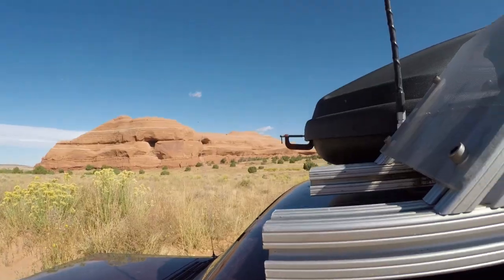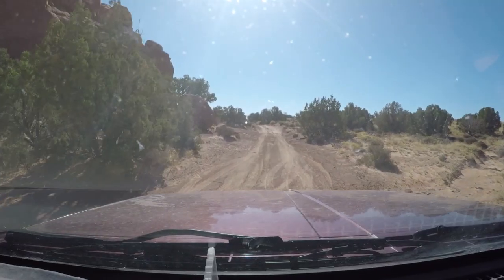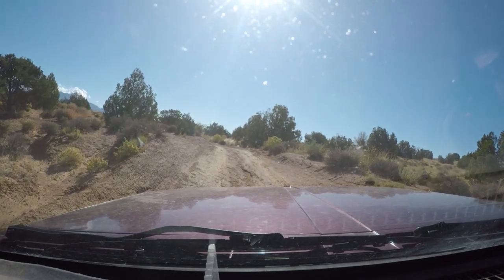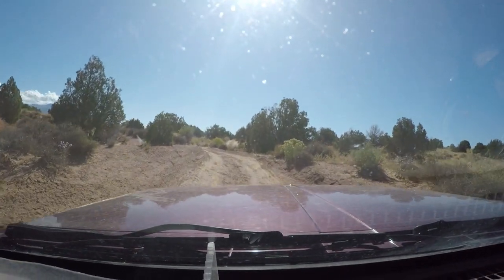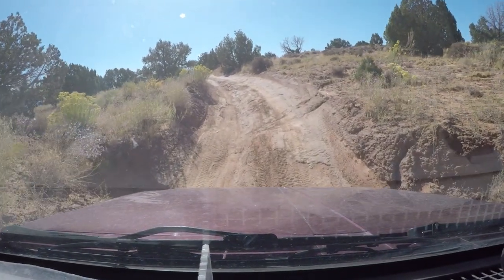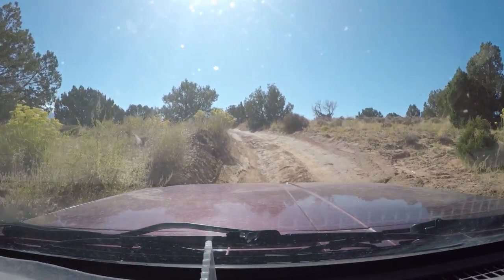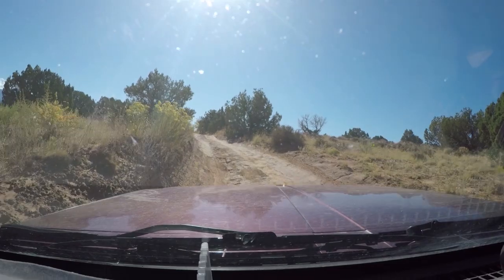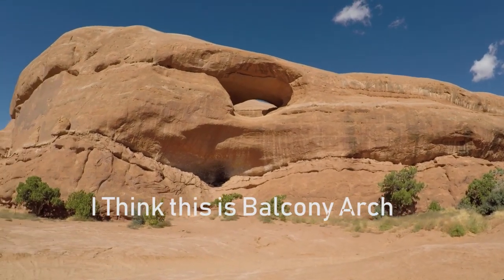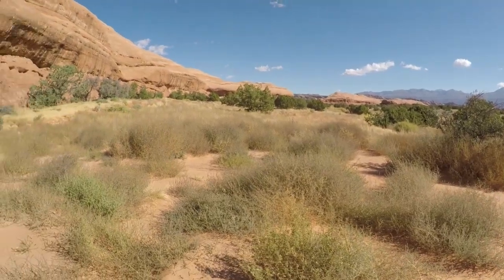Some cool arches here. They're a little bit of a distance. Let's see if we can see it on the GoPro. Check it out.